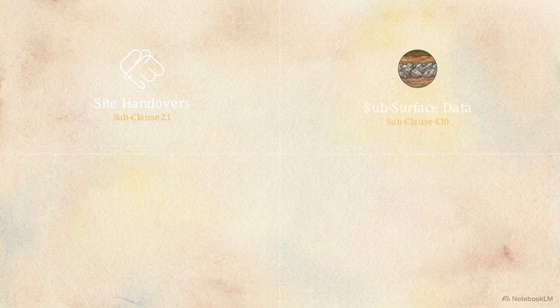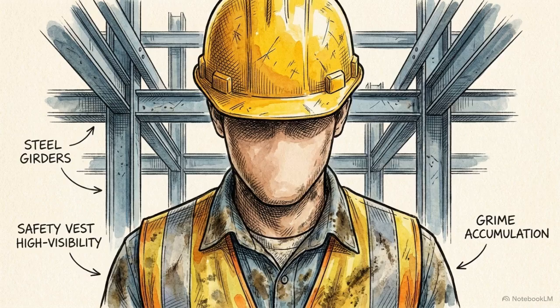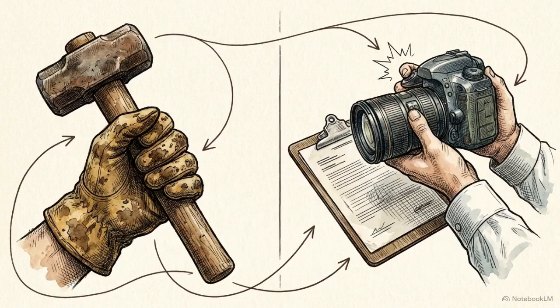Within this book is a specific 4-clause framework designed to protect both the contractor and the employer. It governs exactly how to handle site handovers, verify subsurface data, and manage hidden physical conditions. Winning under these rules requires a shift in mindset. You must transition from a physical worker to a forensic documenter on the very first day.